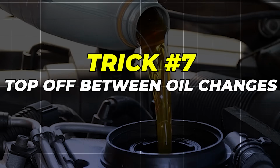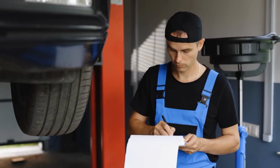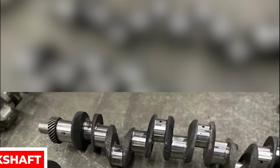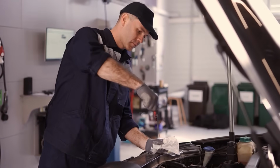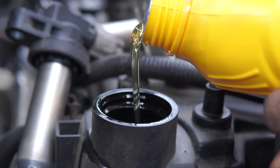Trick number 7. Top off between oil changes. Many people wait until the next scheduled oil change to deal with low oil levels, but that's a silent killer. Even running half a quart low reduces oil pressure and circulation, meaning critical parts like the crankshaft and camshaft get less lubrication.